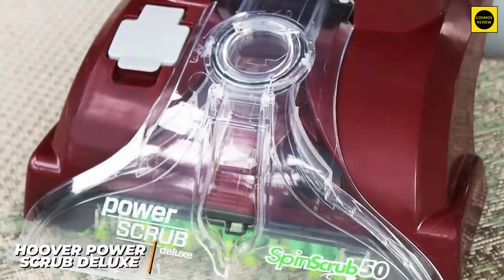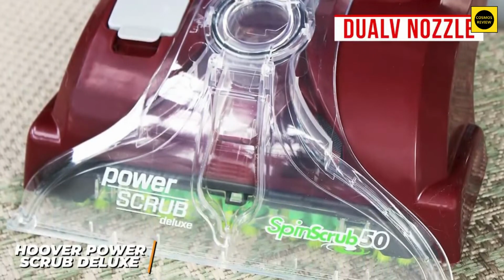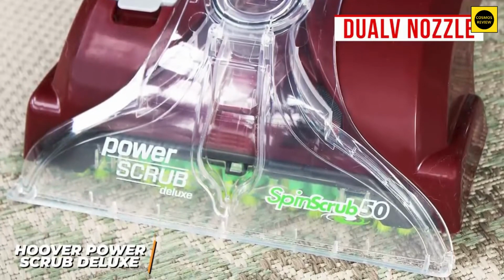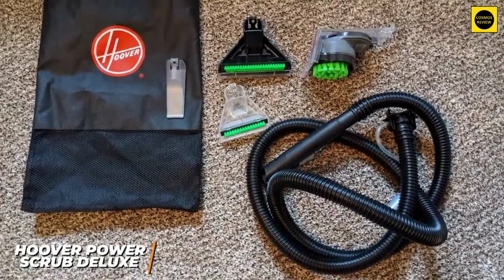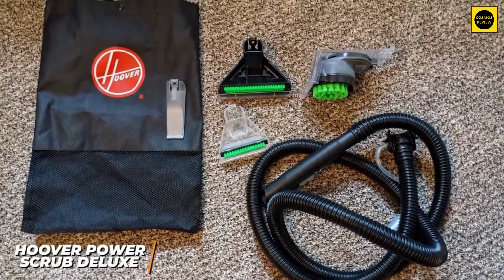It utilizes 360-degree brushes that scrub fibers from every angle for more efficient performance and a dual V nozzle that delivers strong, even suction to remove dirt and stains, although pre-treatment is required to remove particularly stubborn stains. It also comes with a stair tool, an upholstery tool for sensitive surfaces, a crevice tool for tough-to-reach areas, a sample bottle of carpet cleaning solution, and an 8-foot hose extension.